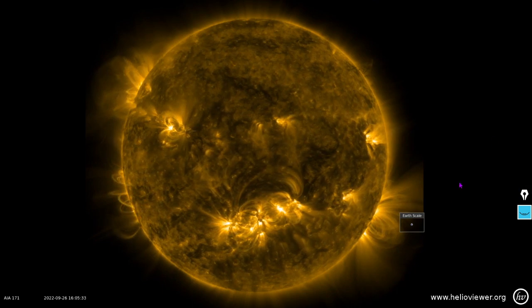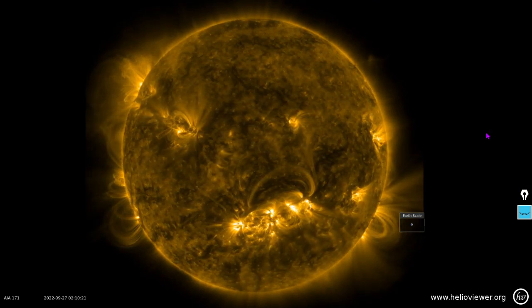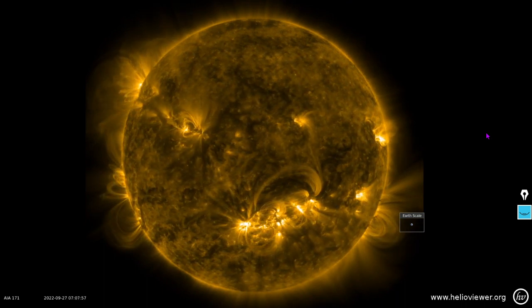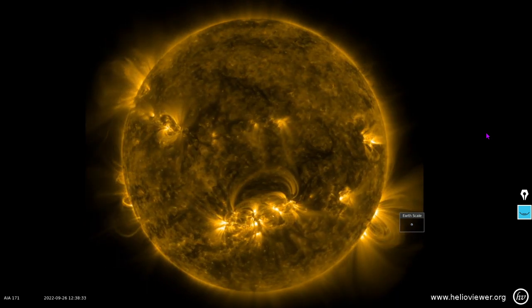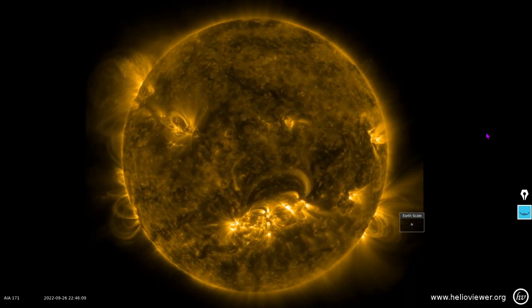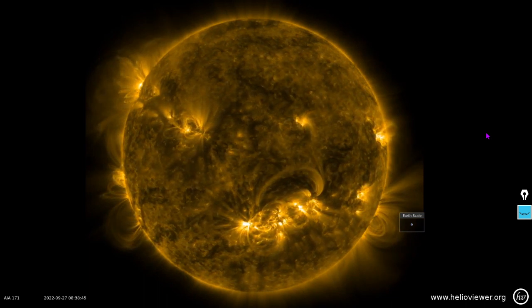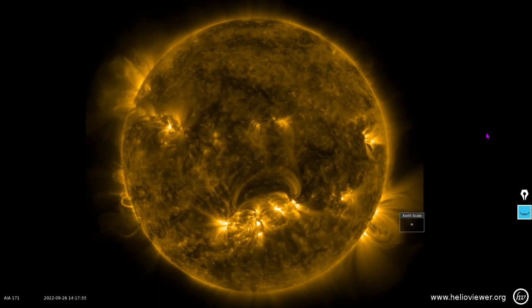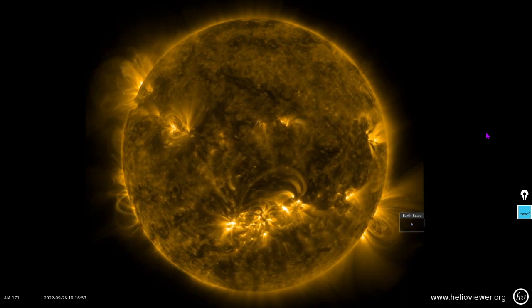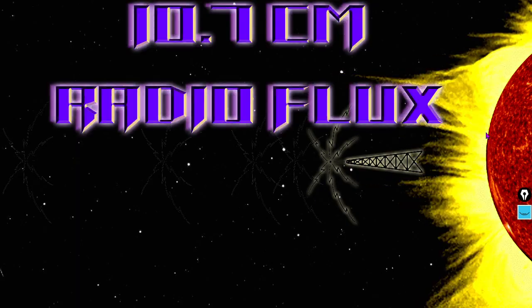And let's get back to space. Here's the last 24 hours from SDO in 171 angstroms, the house favorite wavelength. Let us know what your favorite wavelength is in the comments. So we've actually had the radio flux dip here, I think. We'll get to it in a moment. The 10.7 centimeter radio flux.